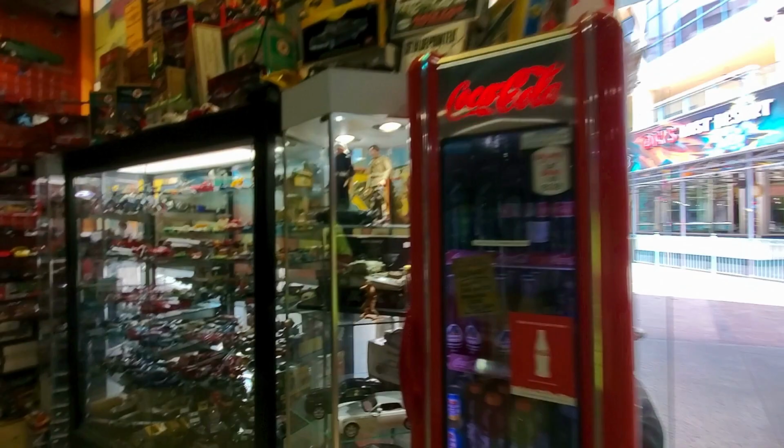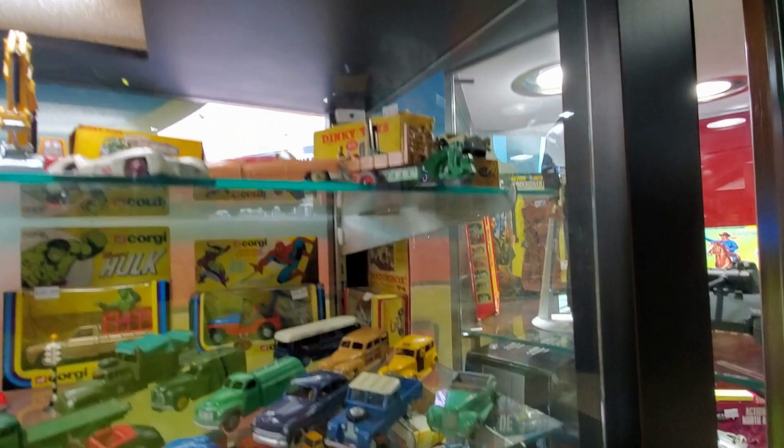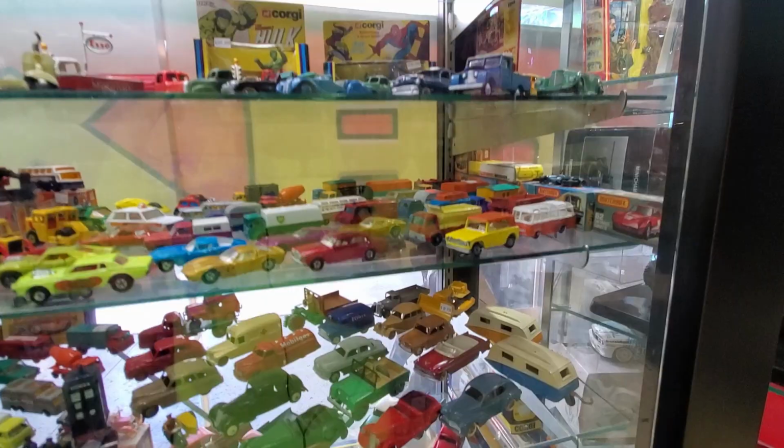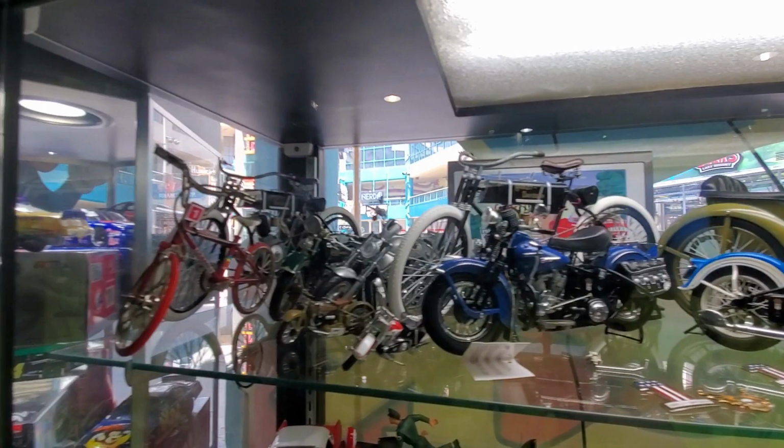Over here we got a lot of classic vehicles too. A lot of nice ones here, even some construction equipment, forklifts. This would be good for train sets. I think these might even be a combination of Matchbox and maybe train scale vehicles. Even some airplanes. Oh, look at the motorcycles. Harley Davidson with the sidecar. Another Harley there. A bunch of Harleys, all different colors. I like the blue one, obviously.